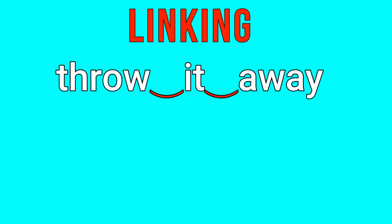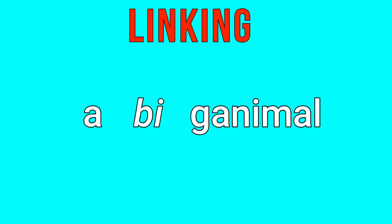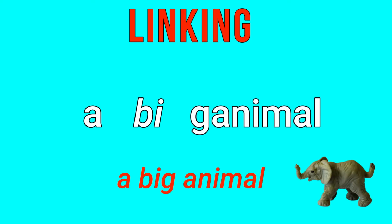When consonants are linked to vowels to achieve a smoother, more fluent sound, just think of the words joined together like this. Throw it away. Read a book. Or imagine that the last letter of a word is the first letter of the next word, like this. A big animal. Simple.